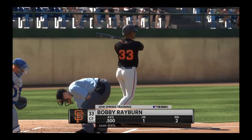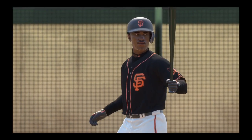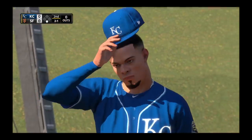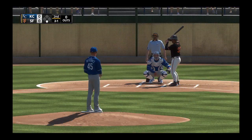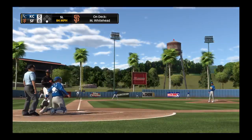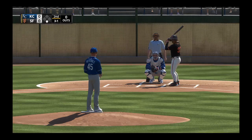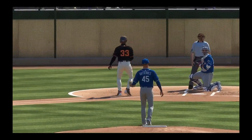Standing in, Bobby Rayburn, as they'll have 5, 6, and 7 here to start the home half of the second. Heavy sinker just stayed inside. Well, it's 2-1 now, and we haven't seen a fastball from him in this at bat yet. As a hitter, you've probably got to sit on that right now. Now a slider misses, and that pushes the count to 3-1. The 3-1. And he takes ball 4. Leadoff man's aboard here to begin the home half of the second.